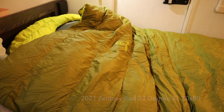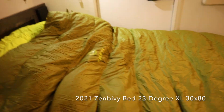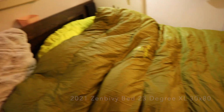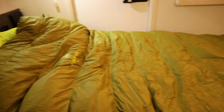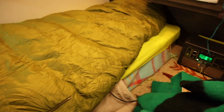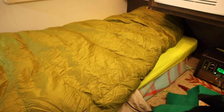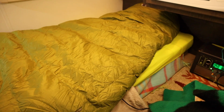Okay, now let's talk about sleeping bags. This is the 2021 Zen Bivy Bed 23 degree system. This is a down top quilt and a fitted sheet with a down hood. I absolutely love this sleeping bag. The new Camp Tag has a full-size bed if you have both mattresses spread out, but in this case, I've stacked the mattresses, and the sheet from this bed system fits perfectly over one mattress.